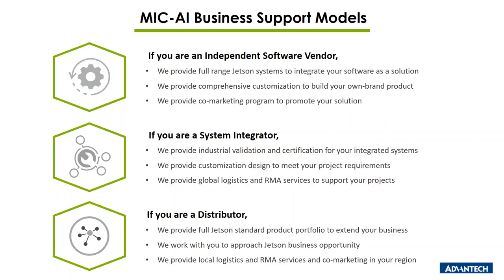If you are an independent software vendor, we can bring your software solution to tradeshows worldwide. Advantech has a lot of internal events or tradeshows or exhibitions in the world, so we are eager to have great solutions from different countries, from different independent software vendors, to demonstrate the solution with our hardware. So if you have a wonderful software and you want to make your software spread over the world, you can do co-marketing with us. We will bring your solution to the activities that Advantech attends. So that's our offering for the software vendors.